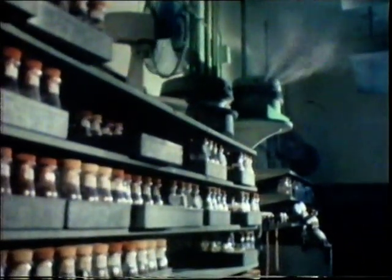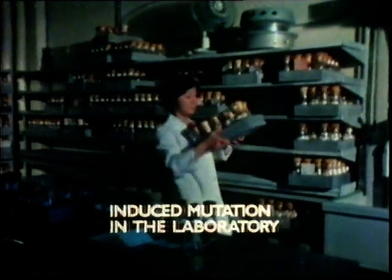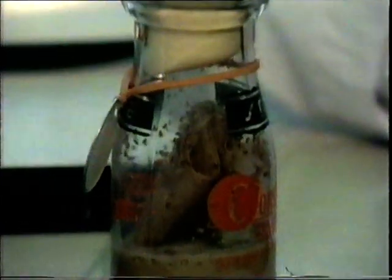In the genetics department at the California Institute of Technology, Pasadena, the breeding room, where fruit flies are kept at the optimum degrees of temperature and humidity for reproduction and development. The jars contain living material for dozens of genetic experiments. We are going to carry out a simple but important experiment producing mutant fruit flies by exposure to X radiation.